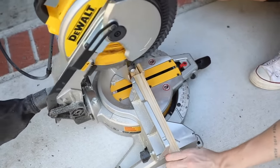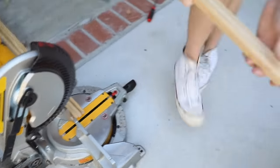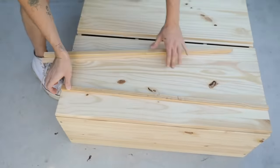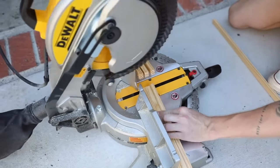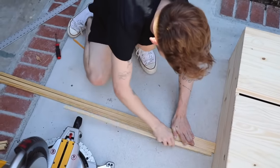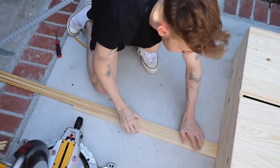However, if you do have the skill set to cut down a piece of plywood into half inch sections, you can totally do that as well. I just do not have the capability to do that. So I bought these half inch dowels and what I am doing is I'm first cutting them to be the exact height of my cabinet door fronts. Now the door fronts are actually a little bit different than the side pieces for some reason.